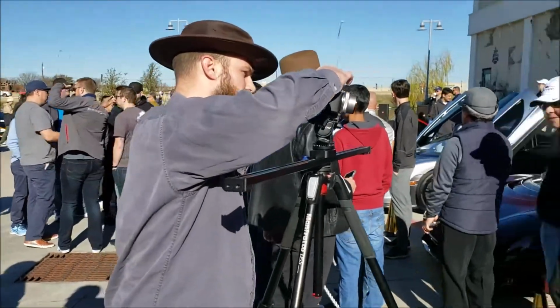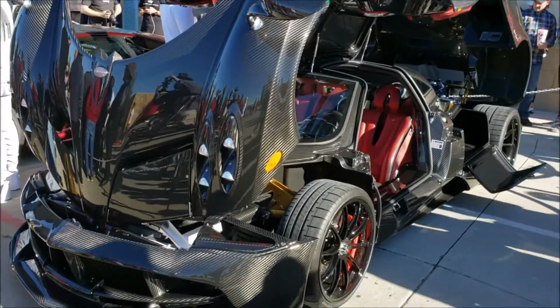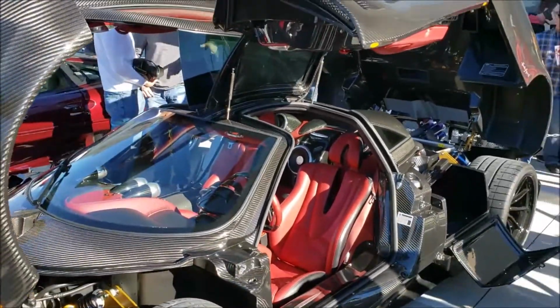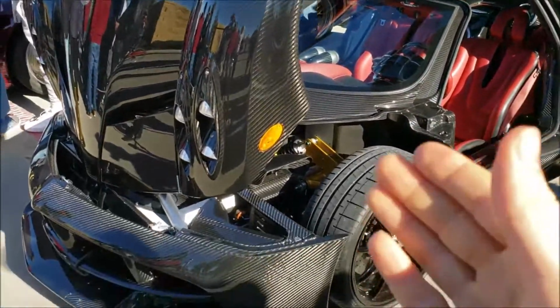Hey, we got the Dutch Texan filming the wire right here. This is the best spec wire I have seen in my entire life. This is the fourth or fifth one. You can see all the detailing, the leather, the carbon fiber. It's absolutely the most beautiful wire I have seen.